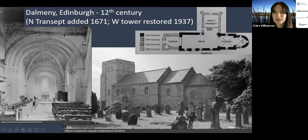Now you can see in that plan they've added a north transept, but I like this angled view of the church because you don't see that later addition. And the west tower was a later addition, but it actually replaces what would have been a west tower that was then demolished at one point. And you can definitely see the beautiful interior here, with the moulded archways. This is looking from the nave into your square chancel, and then through to your semicircular apse at the back.